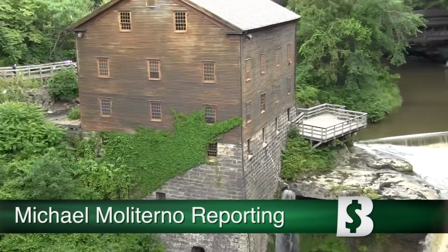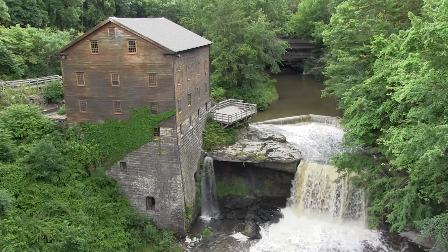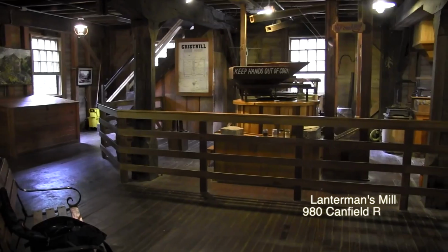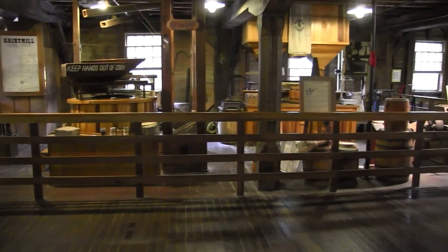Lanterman's Mill is one of Mill Creek Park's most iconic landmarks, but mill supervisor Steve Setnick says many people don't realize the 172-year-old grist mill is still in operation today. There's probably less than 100 mills like this in the United States. So it's a unique building.